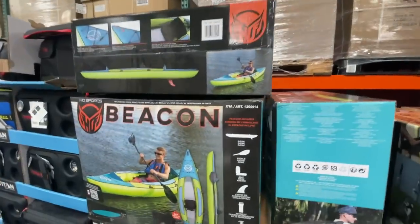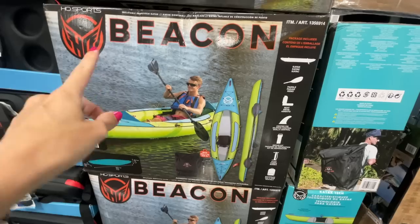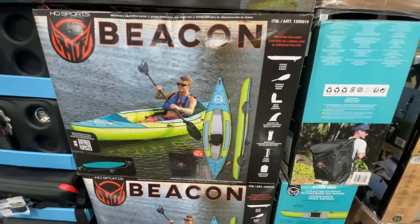Don't forget that change. Even though I'm pretty sure they're doing away with the penny. Isn't that true? Because it takes 2 cents to make 1 cent, and that just makes no sense.